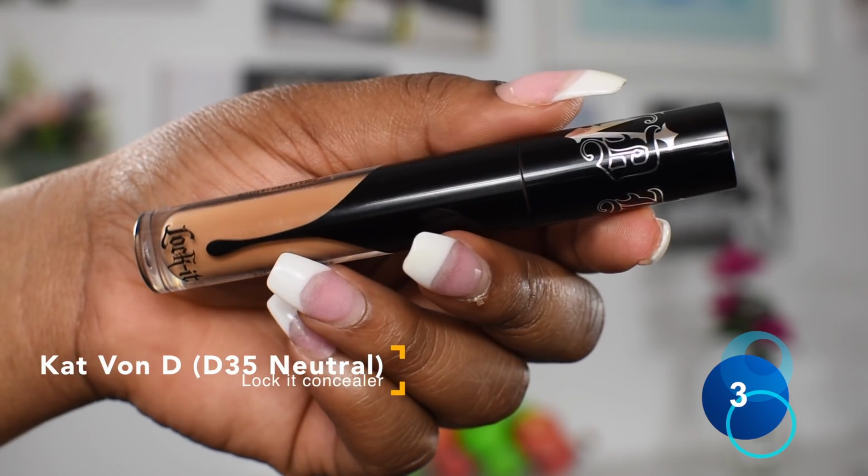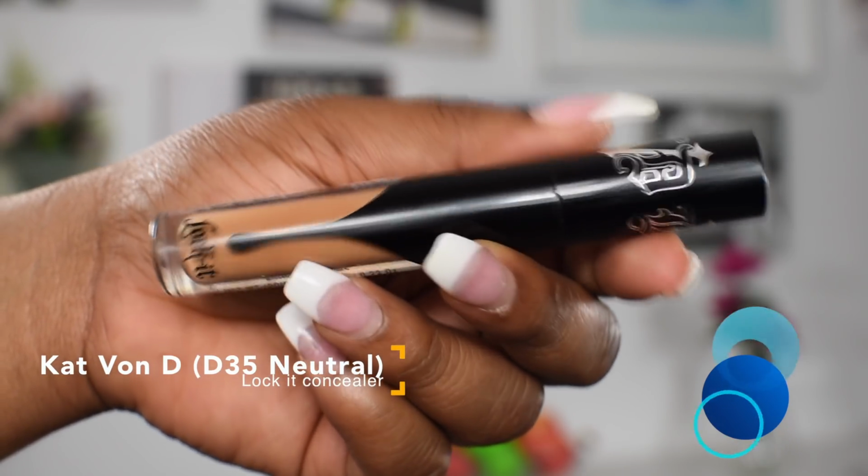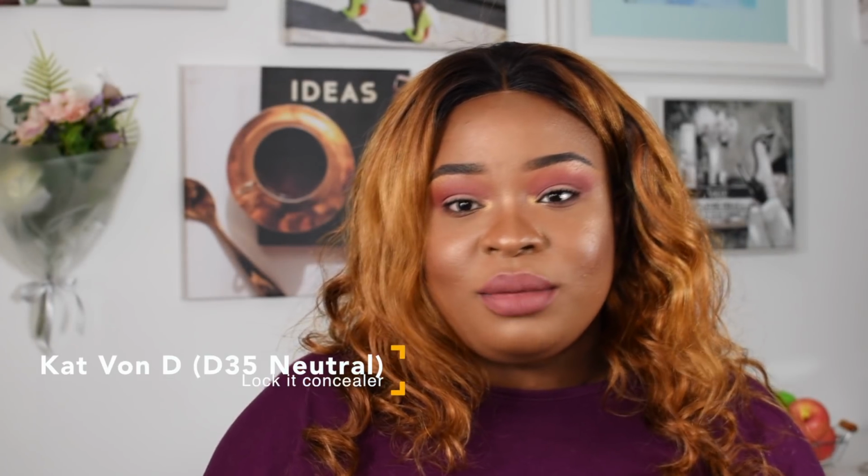I also want a deep golden undertone on the eye, and I also want my under eye to brighten up. Coming up to my top 3 concealer for under eye, which has a very deep warm golden yellow undertone. This concealer is the Catfold Locket concealer. I believe you have heard about Catfold a lot. They have a nice range of foundation, you know. I love their foundation. So this is their concealer.